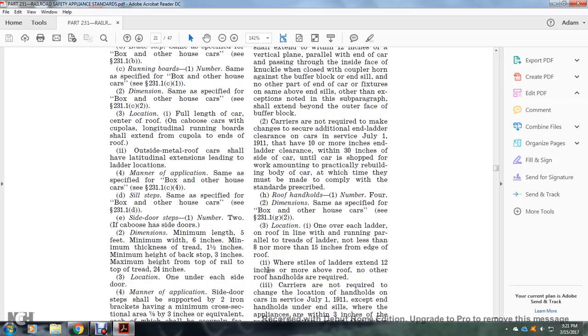2. Carriers are not required to make changes and secure additional end ladder clearance on cars in service July 1st, 1911 that have 10 or more inches of end ladder clearance within 30 inches of the side of the car until the car is shopped for a major rebuilding, at which time they must be made to comply with the standards prescribed.